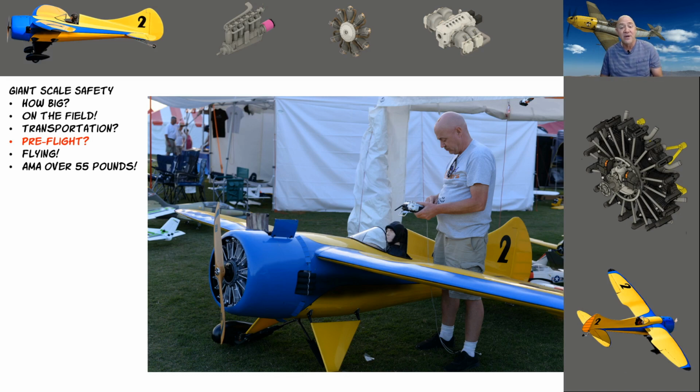I'll jiggle the hinges. I will grab my propeller and move the motor mount a little bit to see if anything's gotten sloppy. Now, I won't do that with anything armed. If you fly electric, you must use an arm switch for your ESC. Because if you accidentally hit the throttle and everything's plugged in, that prop can cut a hand, fingers, elbow, head off. It could be a disaster.